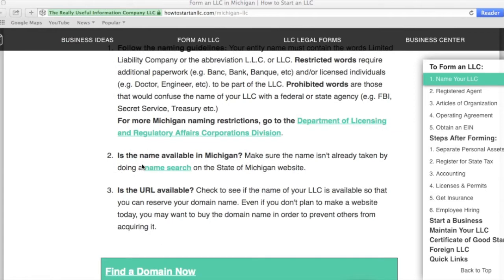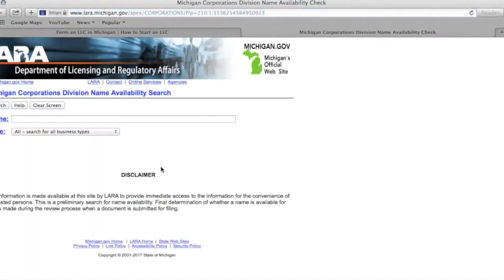Step 2 right here. This is the part where you are going to click and do a search for your actual LLC name. Is the name available in Michigan? In your state, it would say it right here. So let's go ahead and click on Name Search. From here, in the name section, you are going to insert your LLC name that you are hoping for just to see if it's available.